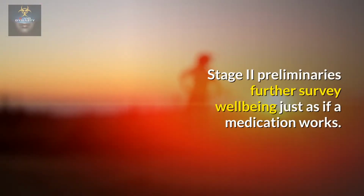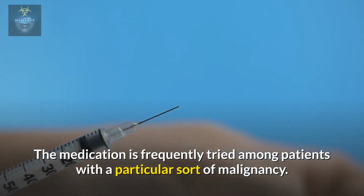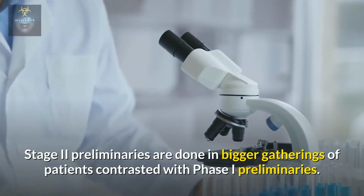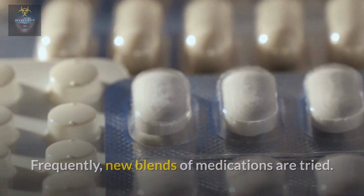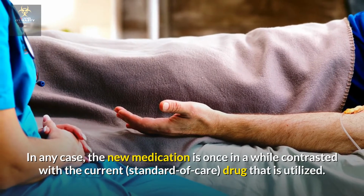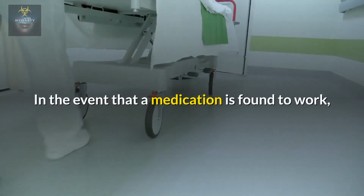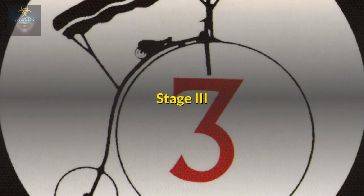Phase 2. Phase 2 trials further review safety as well as whether a drug works. The drug is often tested among patients with a particular type of cancer. Phase 2 trials are done in larger groups of patients, compared to Phase 1 trials. Often, new combinations of drugs are tested. Patients are closely watched to see whether the drug works. However, the new drug is sometimes compared to the current standard of care drug that is used. If a drug is found to work, it can be tested in a Phase 3 clinical trial.